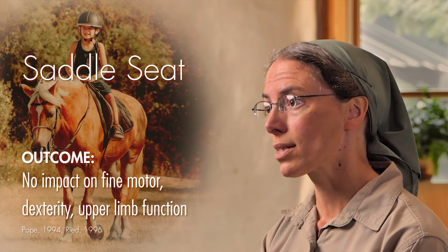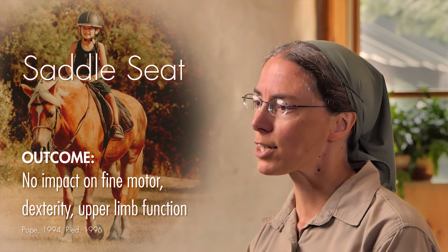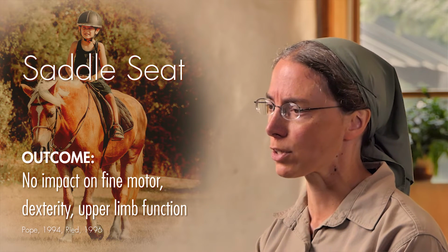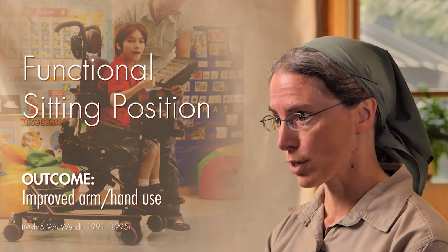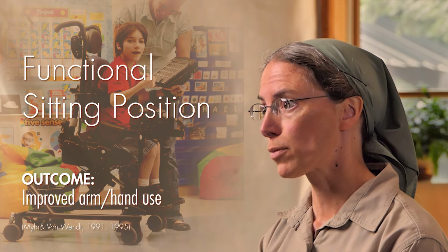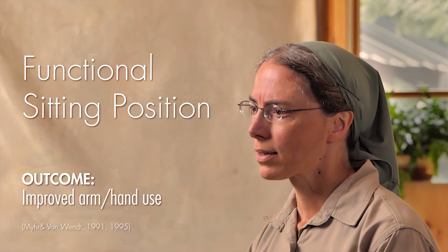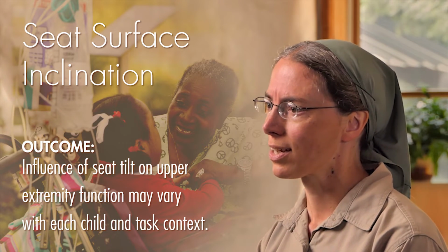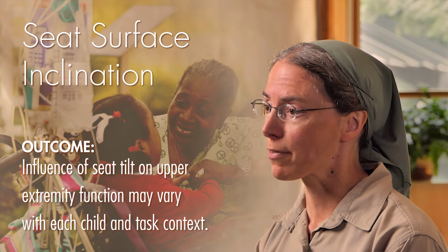We described the saddle position earlier. Interestingly, these studies showed no measurable effect with this position on upper extremity function. We also discussed the research on the functional sitting position earlier. These studies did show improved arm and hand use with this position. And what about anterior tilt versus posterior tilt? It simply is not so easy to make generalizations from the available research.